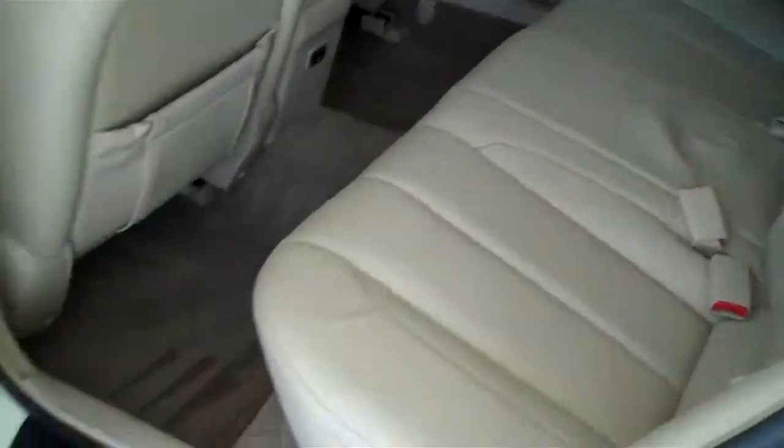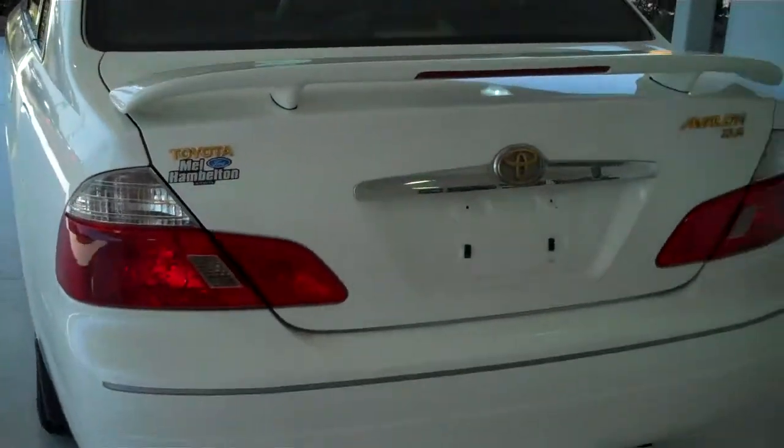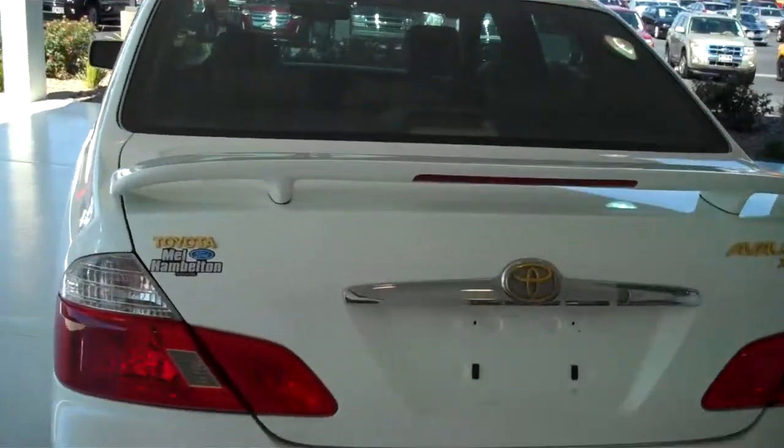This is a 5-passenger vehicle. It has a full bench seat in the back. Also has the rear spoiler.